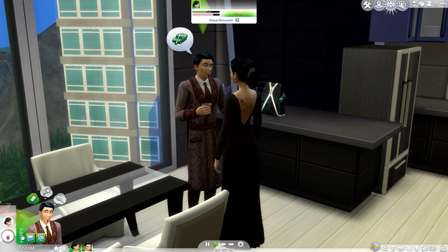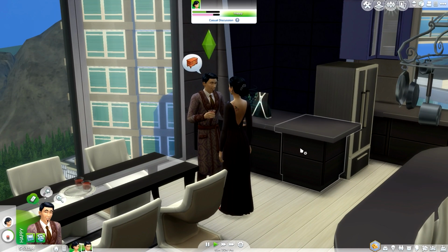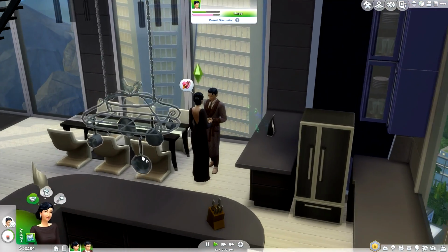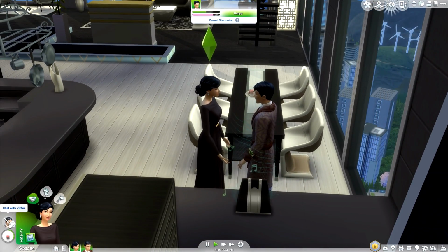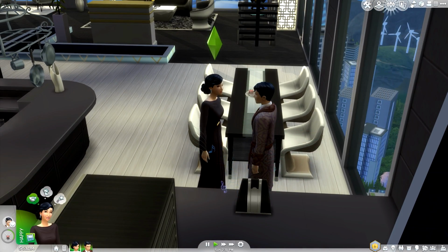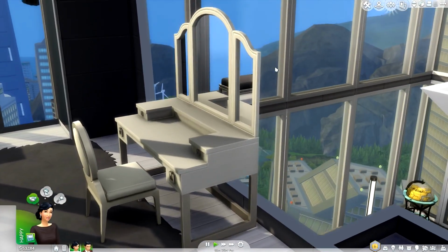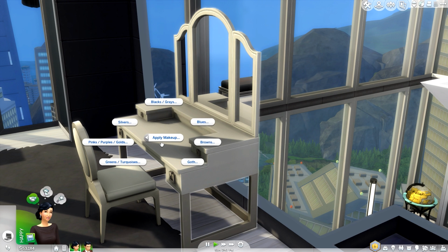Whatever is in this cherry sap, it is making Mrs. Fang loosen up a little bit. And you know what? That works for Mr. Fang. So now that she's feeling all sorts of pretty, oh so pretty, I would suck if I was in a musical. We're going to go and have her check out her brand new vanity table she received as an anniversary present or whatever. So she can go ahead and psych herself up. She can freshen herself up. She can practice her speech and change appearance, as well as apply some makeup.